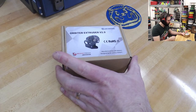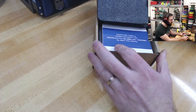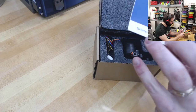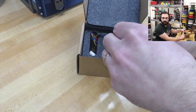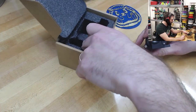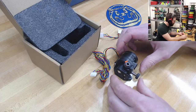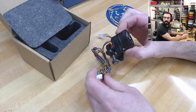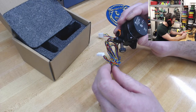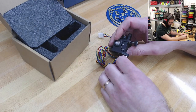So the Orbiter, in my experience, has been a very, very clean extruder. We could talk about that in more detail, but the way that the Orbiter is designed, it's good. Just trust me. So it comes in the box with the West 3D version. Oh, cool. It comes with the extruder, a pre-attached LDO pancake NEMA 14, 1.8 degree. And it comes with a stock, very colorful cable.